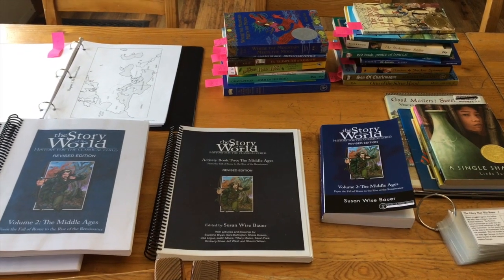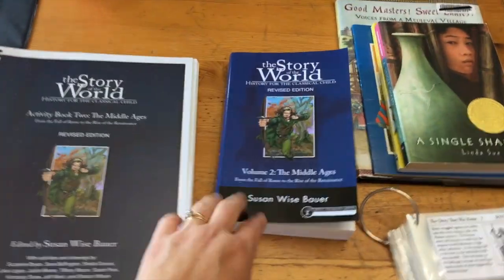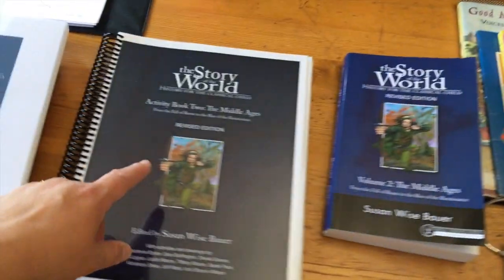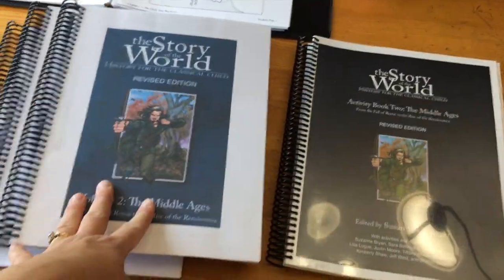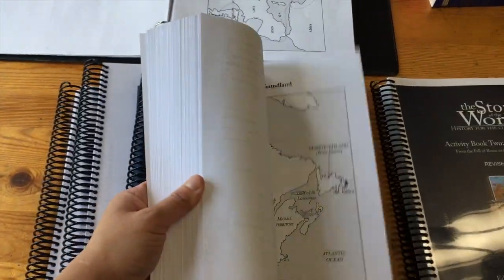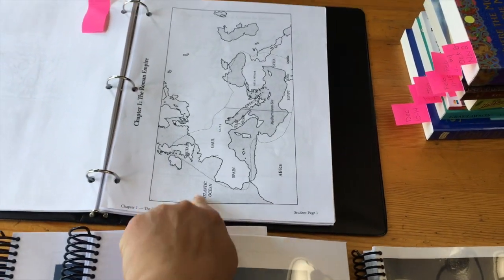So for social studies, we're going to be doing The Story of the World, Volume 2, The Middle Ages, which is this book here. I've gone ahead and laminated the cards for us to use. I took apart the activity book and just bound what I was going to need, this part here, as well as the test answers in the back, and then photocopied and made these for my kids for the year. This is what they're going to be doing. And then for my youngest, she just has the maps here.